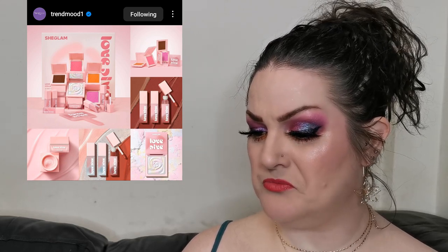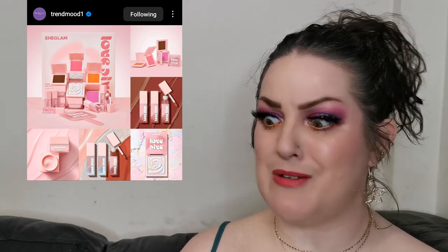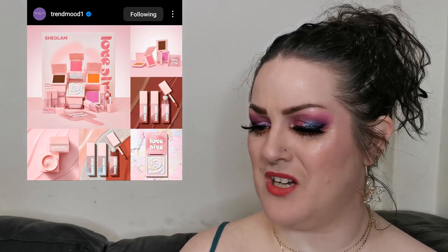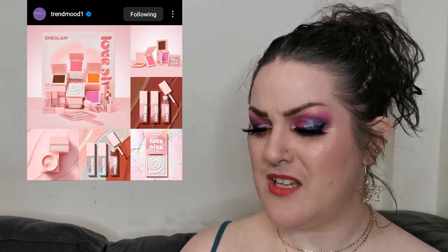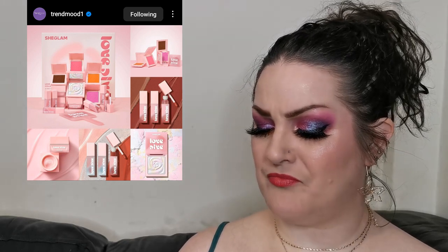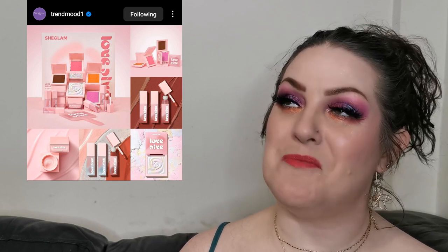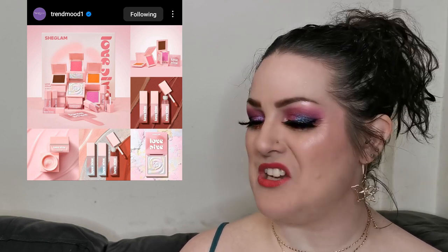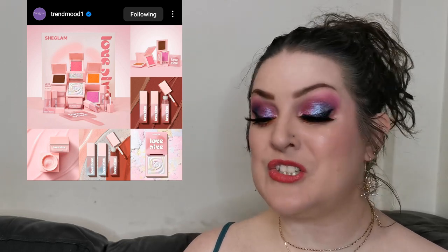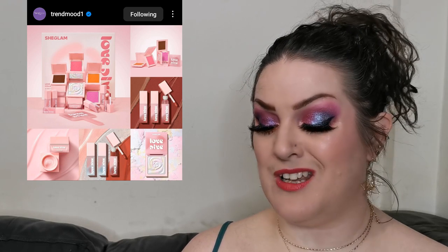Blushes look beautiful. Yeah, I can definitely see me picking up something from this collection. The powder I do have my eye on, that does look beautiful. And there's a couple of the blushes that stand out to me. Yeah, I'm a huge fan of the SheGlam makeup products. I tend to get on really well with them. The eyeshadows aren't too bad, they're pretty good. But the rest of their products, their face products and their lip products, I love.